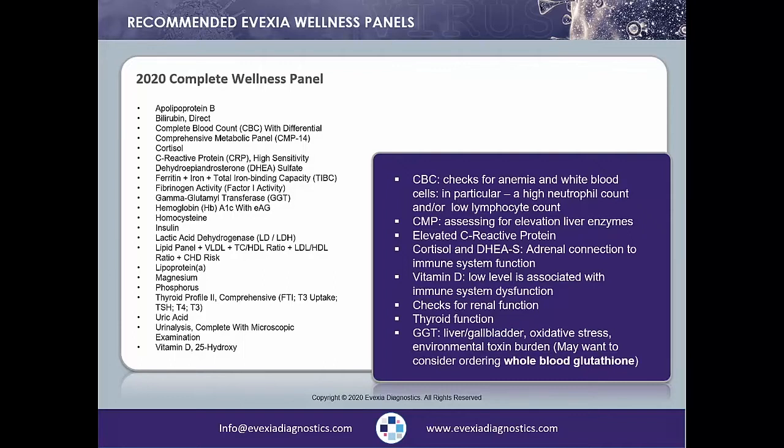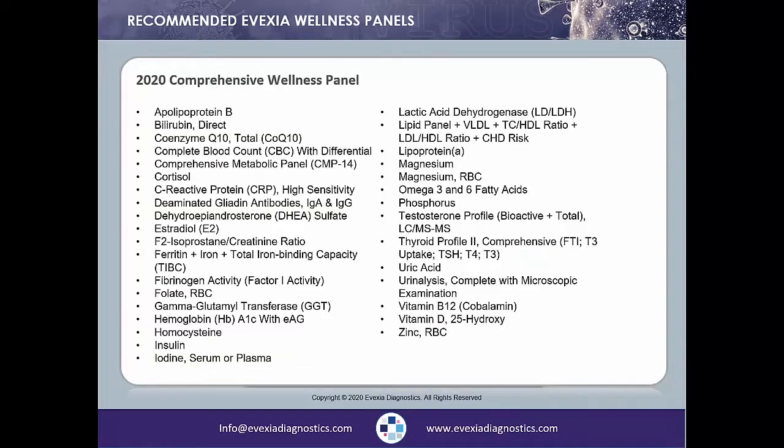So bottom line here, where GGT is high, aside from liver gallbladder, think of environmental stress or glutathione being used up because this will be high. So you might want to take a look at glutathione. There is a test later, a couple of slides down the road here, that we'll take a look at glutathione. So I'll show you that as well. So there's many ways to take a look at that.